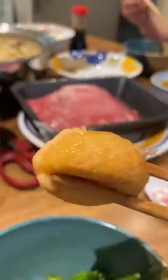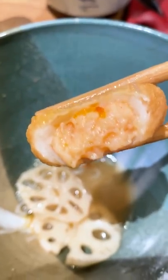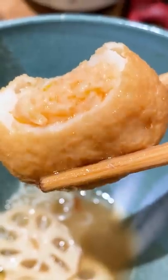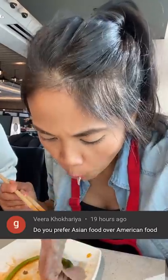You can find it in the frozen section in Asian supermarkets. It's creamy fish roe, AKA little fish eggs. We always have to have this in hot pot. Try it.